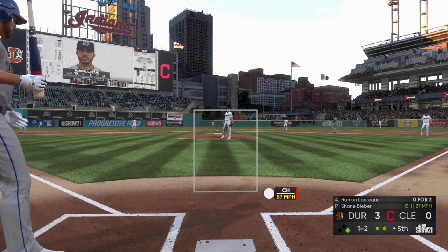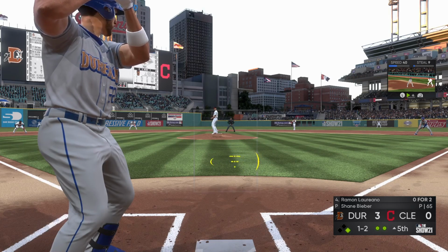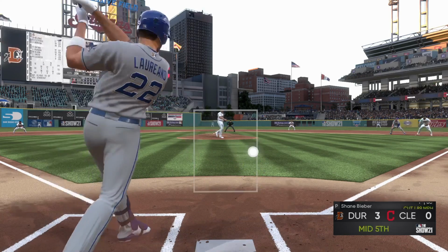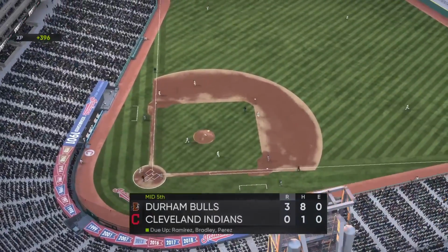Another one sent foul. There's a pitch we haven't seen in a while. It's going to be tough on the hitters if they have to incorporate that into their mindset. And he strikes him out here, so he's able to stop the bleeding a bit as the side is retired.